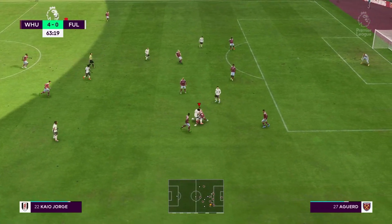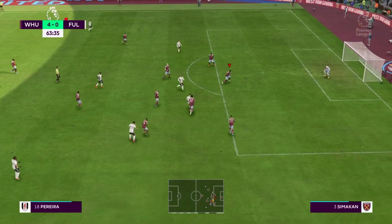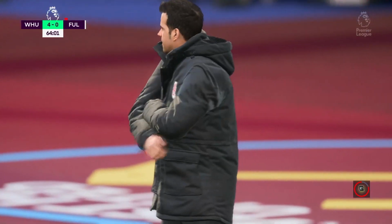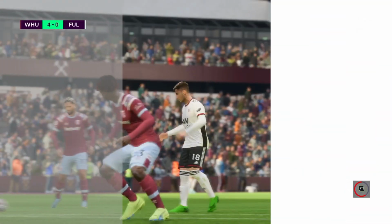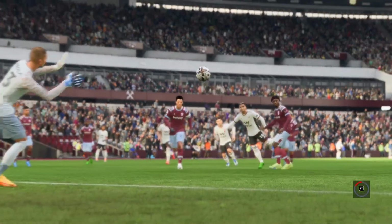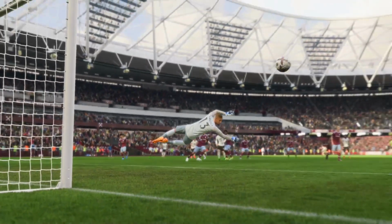Agard, can he win that one? Oh, he did it the first instance, but then loses it. Pereira. Good effort. Good diving save from Areola, puts it out for a corner. The first real test from Fulham comes from the boot of Pereira. Fairly comfortable save at the end of the day, you'd say.